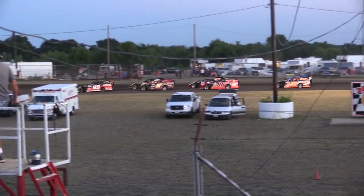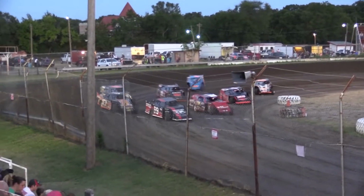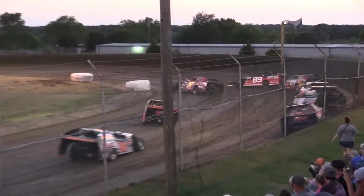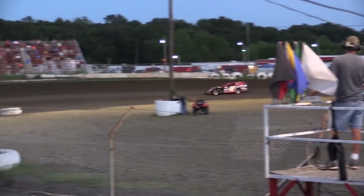8 cars in the field, 8 laps the distance. Green flag getting ready to come out this time out of turn number 4. Green flag waves and we are underway. Nearly 3 wide coming into turn number 3. The 89 machine, Tate Cole, goes all the way around and they bunch up behind him. Looks like it's going to take out our front row.